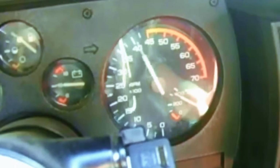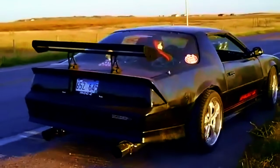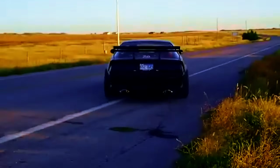0 to 60 miles per hour times were in the high 6-second range, with quarter-mile times in the low 15s, fast enough to dominate high school parking lots and streetlight drag races. The IROC-Z also came standard with a performance suspension package, lowered ride height, stiffer springs, sway bars, 16-inch alloy wheels wrapped in Goodyear Gatorback tires, and a limited slip differential. This wasn't just cosmetic muscle, it handled.